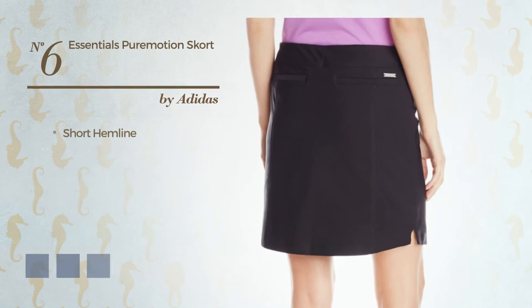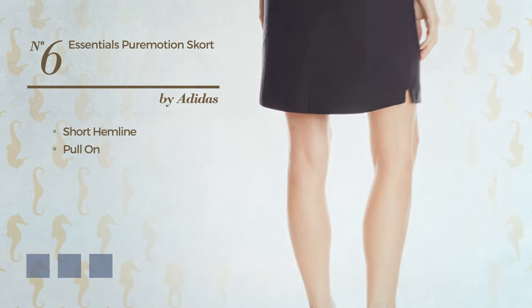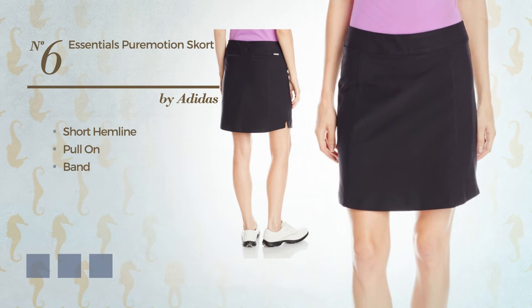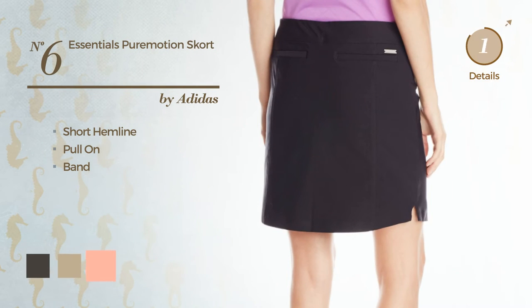Number 6, short hemline garment. Including pull-on, crafted from stretch fabric, embellished with band. Available in 4 color variations, for example, black ink, pale khaki and peach pearl.